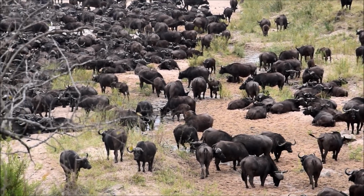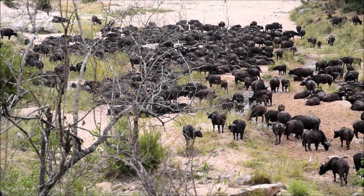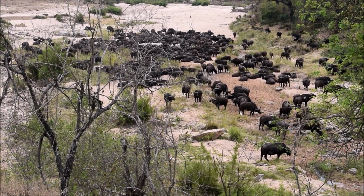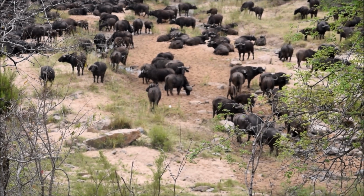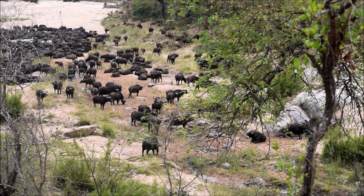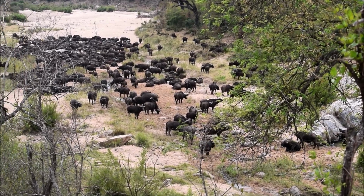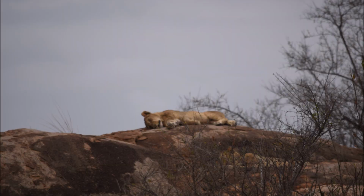What do you think, Stuart? How many? 300 to 400 maybe. This is a big herd of buffalo. There is water down there that they're drinking. Oh, there's two lots of water down there. I think there's more, but we can't see it. What a magnificent sight. We've just been told that following this herd, there's a lion lying under a tree further back. What a nice place to be.